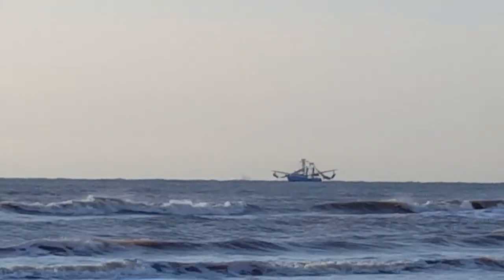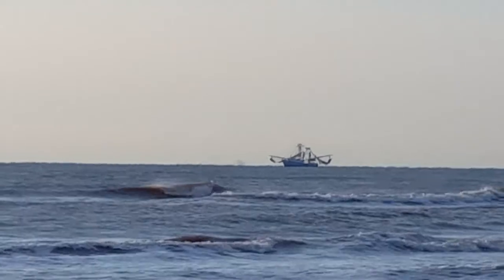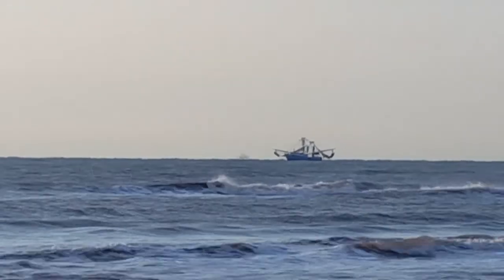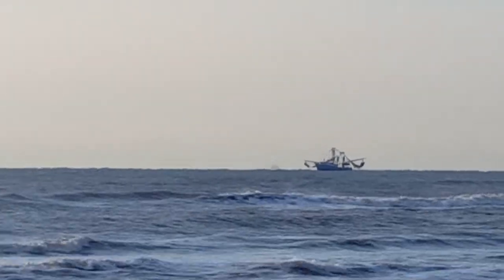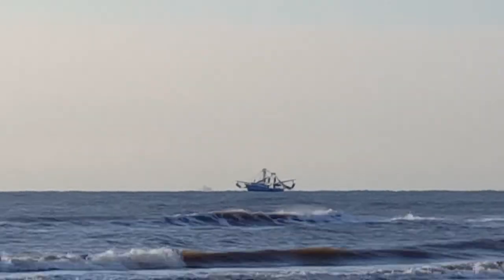You can see what I believe are nets a little bit better now. What I'm thinking is this reminds me of the shrimping vessel in Forrest Gump. So I'm thinking it's something like that. I am curious.